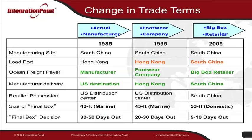What's happened in trade is that more and more the buyer is controlling those terms and the transportation.